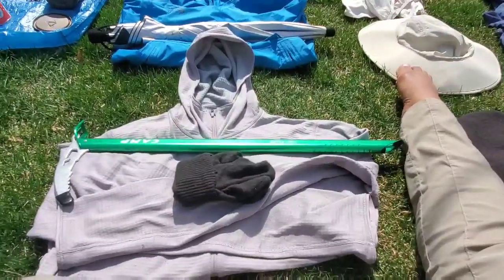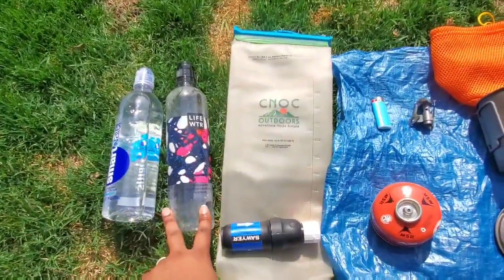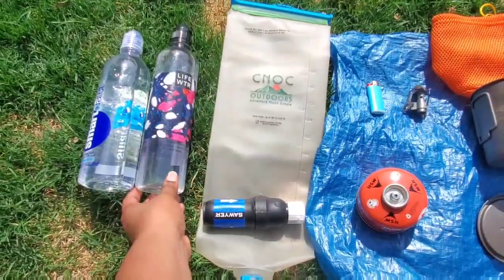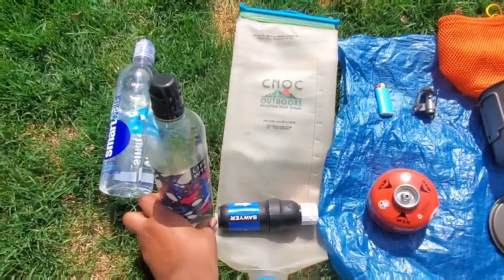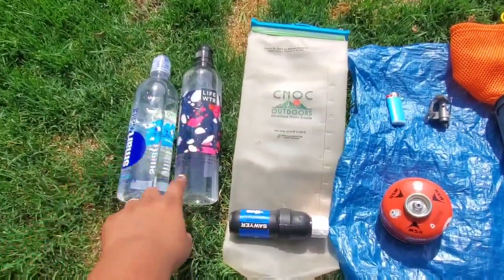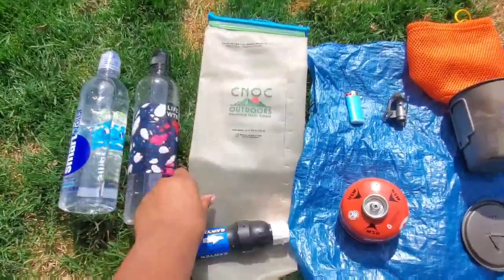Let's get onto some smaller stuff. Water. Currently these are just 700 ml water bottles. And I'll have 1 liter water bottles with the sport cap on them. So, I'll have 2 liters, either Smart Water or Life Water. I actually kind of like the Life Water better because they're a thinner bottle, easier for me to grab.